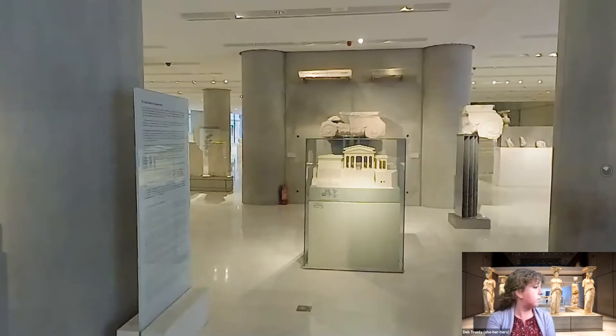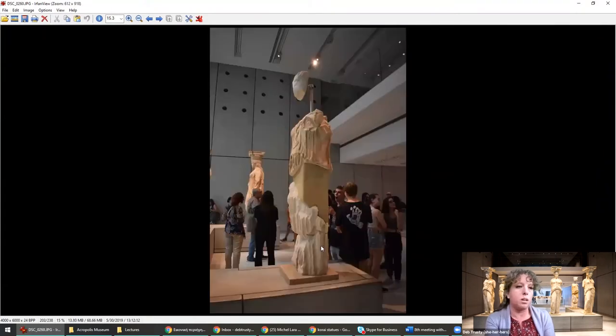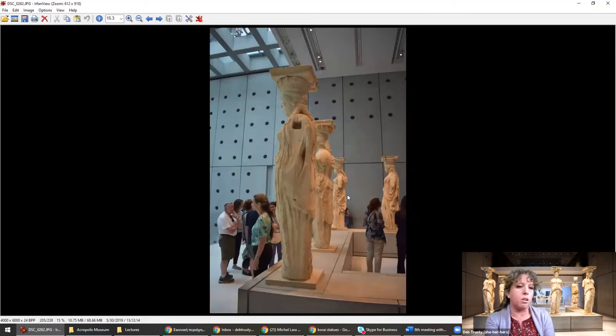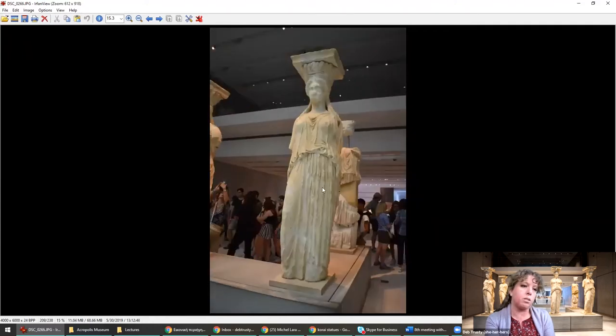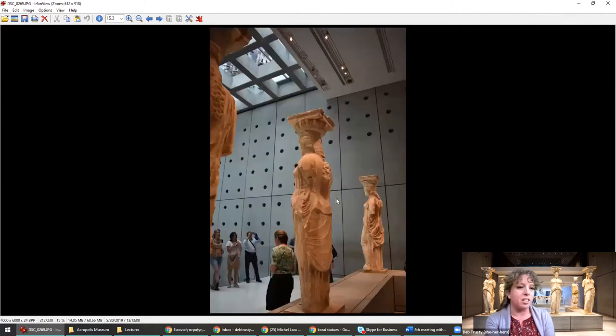I love this museum. I honestly cannot wait to go back. It's going to be way too long to wait. Let's see if I can find some of my pictures. Yeah, okay, so here are some caryatid statues. You can see how close these people can get, which always makes me nervous, but whatever. And you can see all of this here. Nice socket for her arm that would have been seated right here, holding her. I love that you can walk around these. They're just fabulous. There are the hairstyles. I love these hairstyles. They're just gorgeous. Each one is a little bit different. They're very unique.